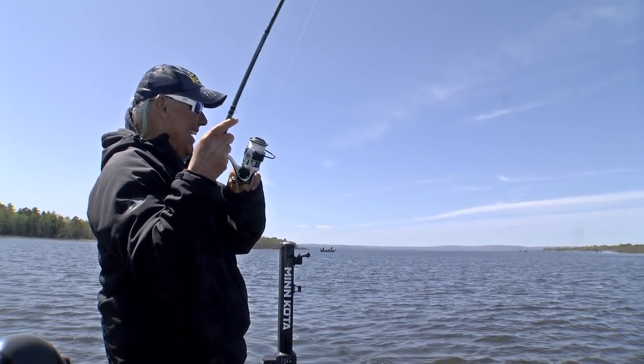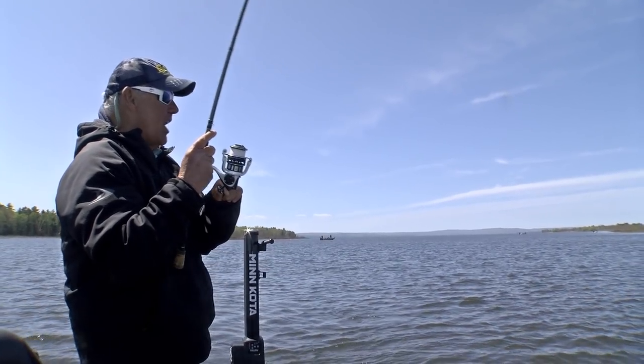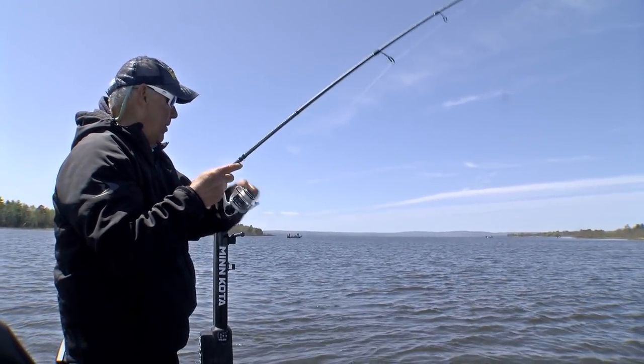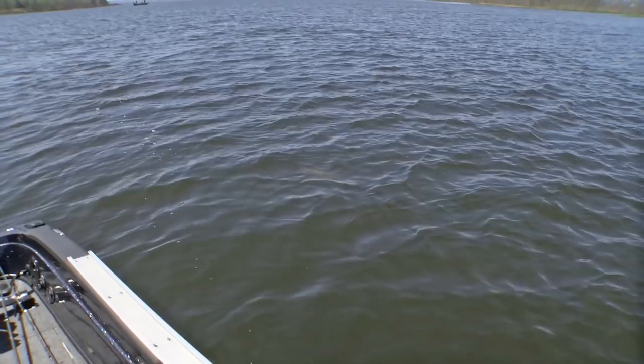Finally, Josh. All right. And I've been switching colors on my jerk minnows. Oh, yeah? This water's kind of murky from all the rain they've had up here, folks, so I went to a chartreuse. I don't know if this is a bass or a walleye.